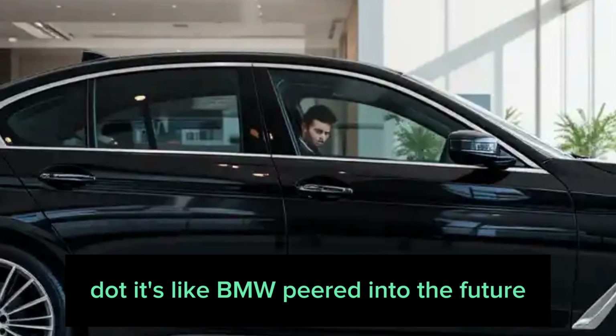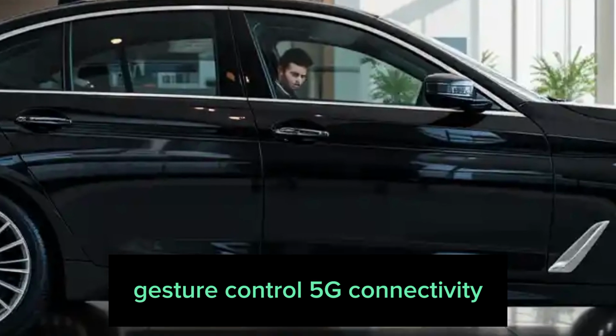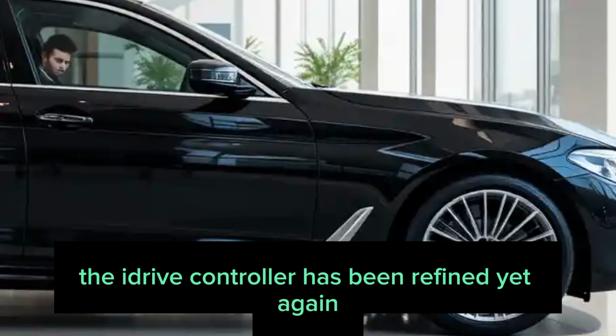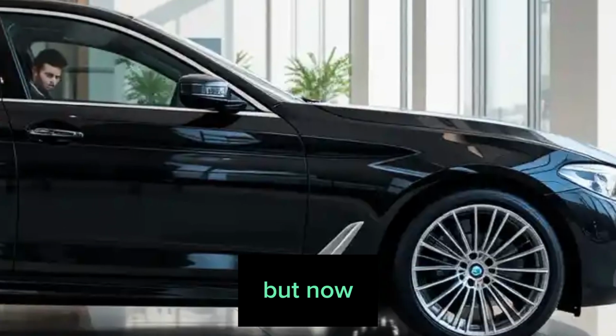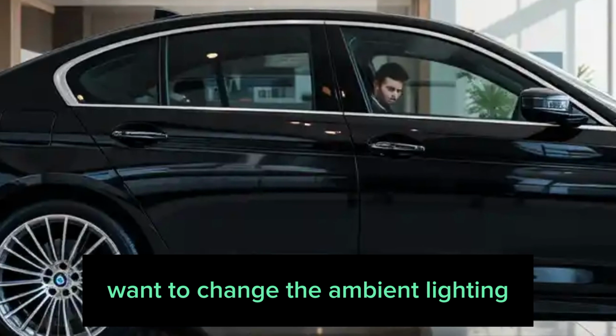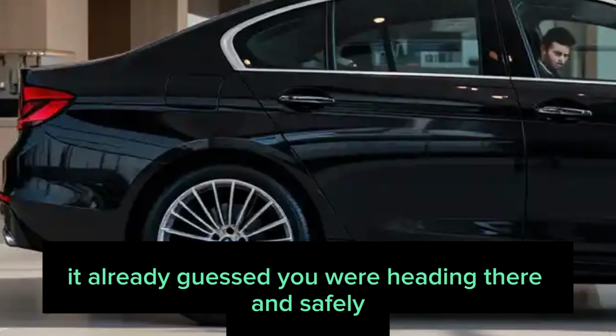Tech-wise, it's like BMW peered into the future. Augmented reality navigation, gesture control, 5G connectivity, over-the-air updates, it's all here. The iDrive controller has been refined yet again, but now most of the action is voice-activated or touch-based. Want to change the ambient lighting? Just tell it. Need directions to the nearest luxury resort? It already guessed you were heading there.